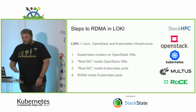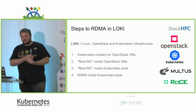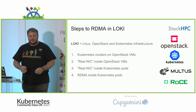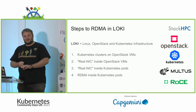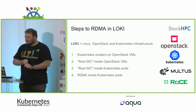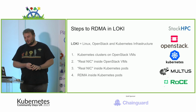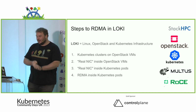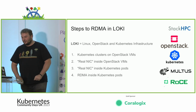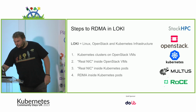So there's kind of four things we need to get RDMA into our Kubernetes pods. First, we need a Kubernetes cluster. That's Cluster API. I could do a whole talk on that, and I will probably in the future, and have in the past. We need something that looks like a real NIC inside our OpenStack VM. We need something that looks like a real NIC inside our Kubernetes pod. And then we need all the RDMA goodies in our Kubernetes pod. And there's some logo soup on the right-hand side.